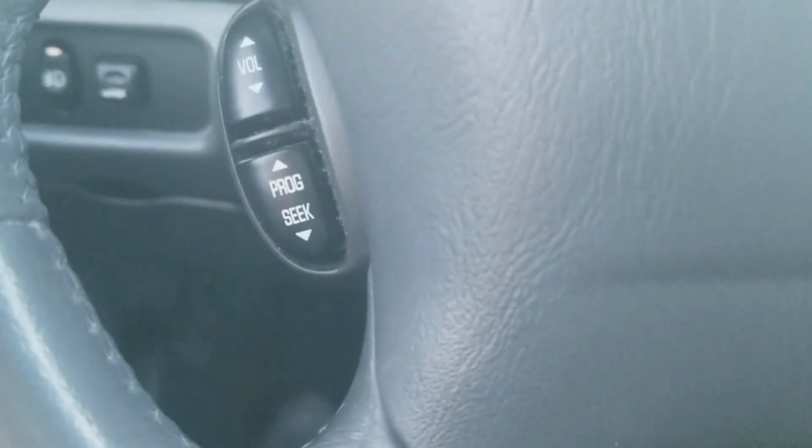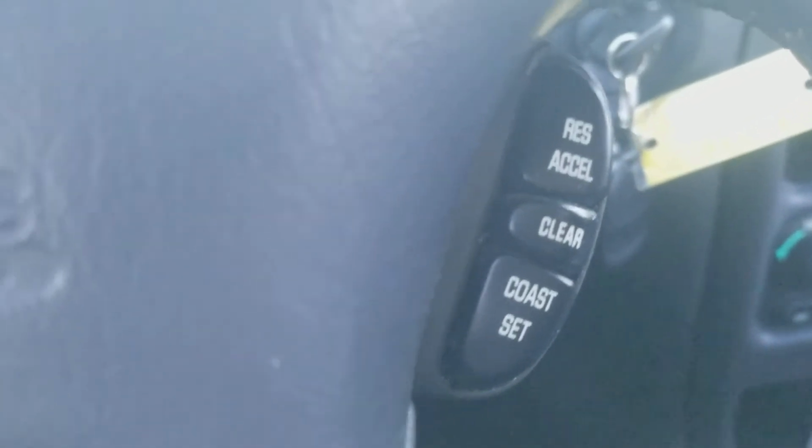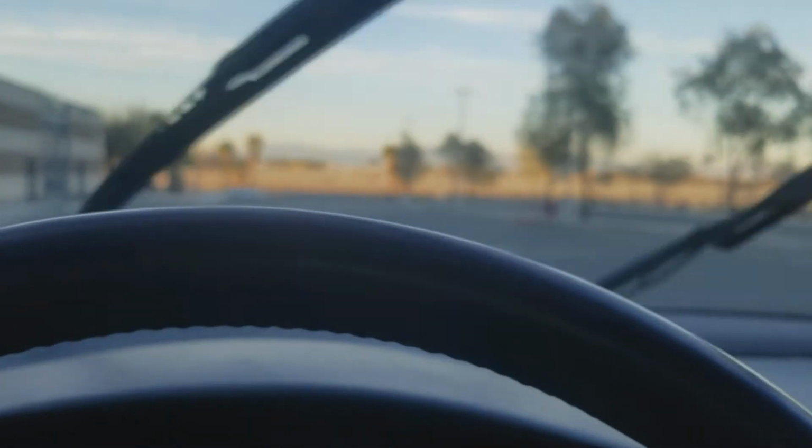And as you can see here, you can control the volume as well as change the station. Let me get that into focus for you. And then, of course, here is your cruise control. And that does work as well. I have used the cruise control in this car. I love cruise control. The wipers work just fine. That's low speed, that's high speed. And it does have intermittent wipering as well.